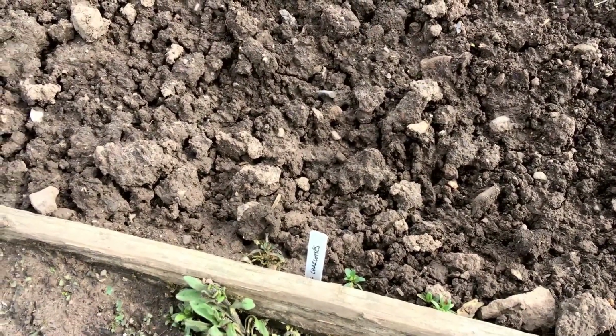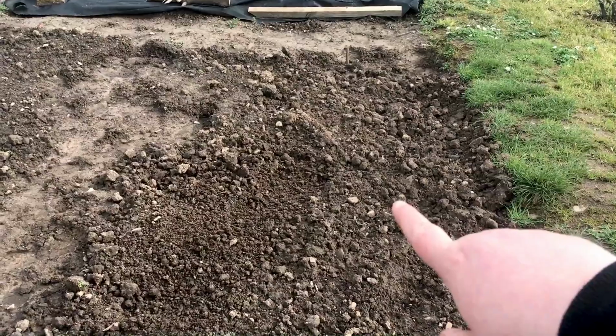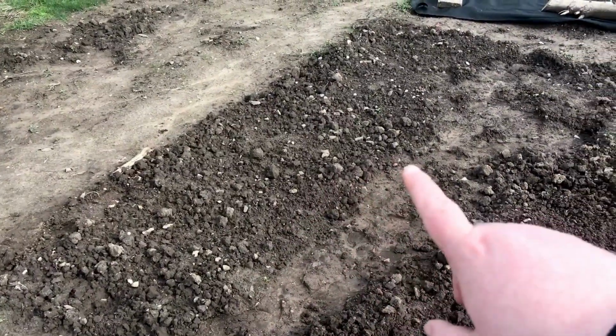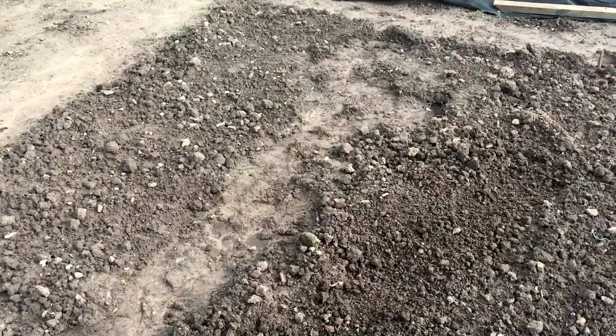So we're running a little bit of an experiment at the moment where this side of the plot is going to be the bag of potatoes that Mr. Mindful Grower put in, and then over here we're going to put my bag of potatoes in at a slightly later date, and it'll be interesting to see out of the two whether one grows better than the other, or whether they both don't grow at all.